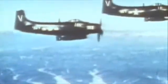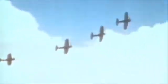But these few planes save the Skyraider. With the end of World War II, the future of a piston-engine aircraft seems questionable. But this plane is clearly something to be reckoned with. Recognizing the versatility of the aircraft, in 1947, the Navy purchases 239 in 3 different versions.